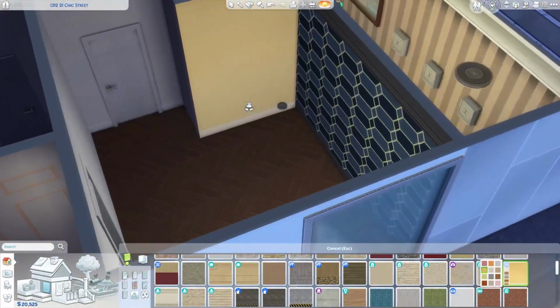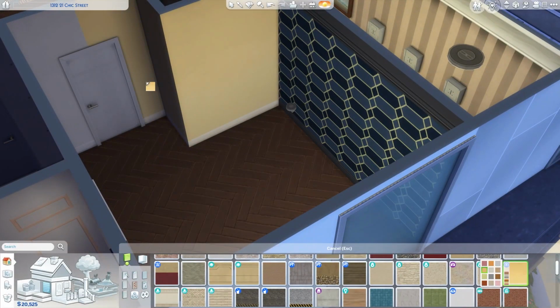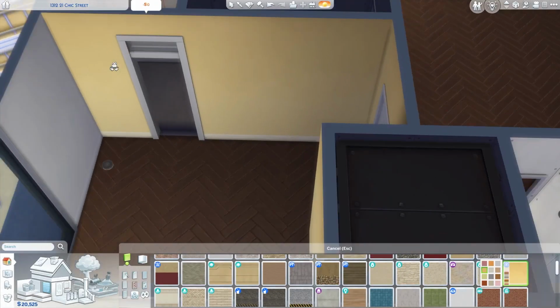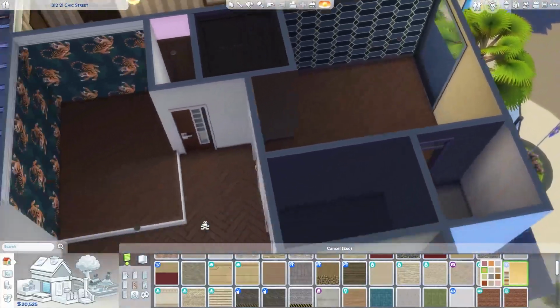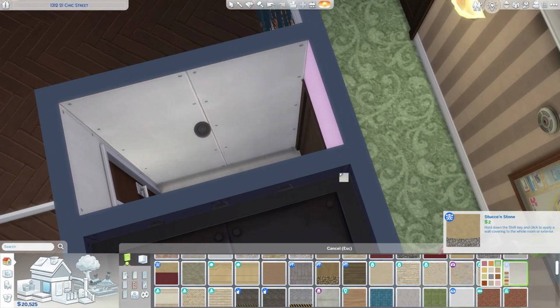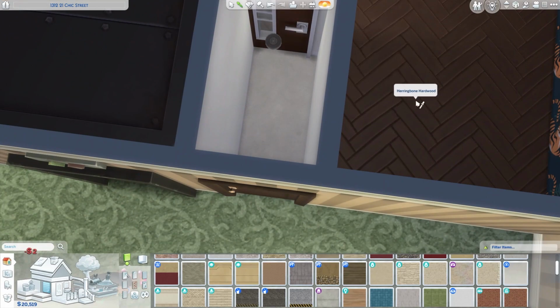Or maybe like this golden yellow, because it repeats what's in the wallpaper. I feel like that's significantly less boring. And I'm gonna ignore the bathroom for now. Move on to the hallway. That just simply mirrors what's happening in the living room section, I guess.